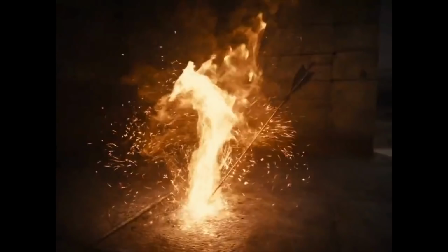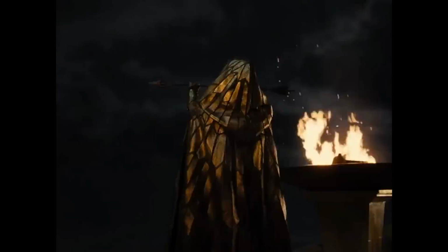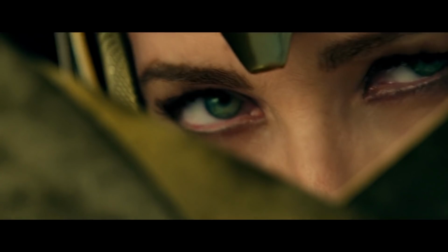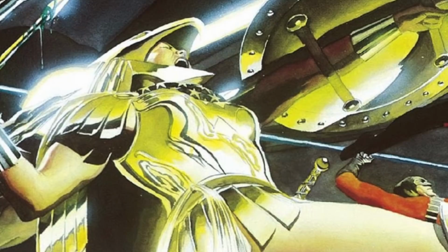The Amazons fire the arrow of Artemis, goddess of the hunt, and also the best kitty in the whole wide world. Hippolyta's robe is modeled after the armor of Asteria that Diana wore in Wonder Woman 1984. That armor belonged to a legendary Amazon who ventured into man's world centuries before Diana. And before that, it was the battle armor that Diana wore in Kingdom Come.